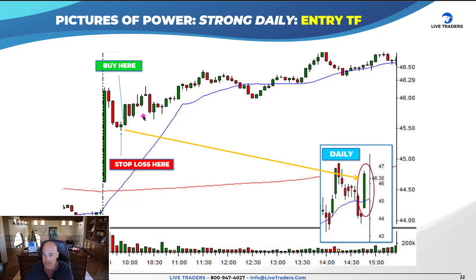So if I were to take this trade, I would probably just scalp it back to the high of the day, right? You're going to get in somewhere around 45, 60. Stop loss probably like 45, 40, a 20 cent stop loss. And I would try to trade it back to like 46, 20, right? I probably would not hold this all day.